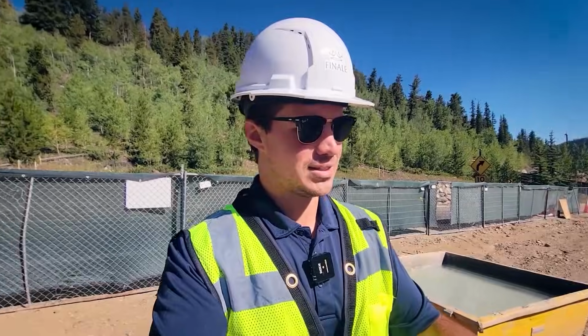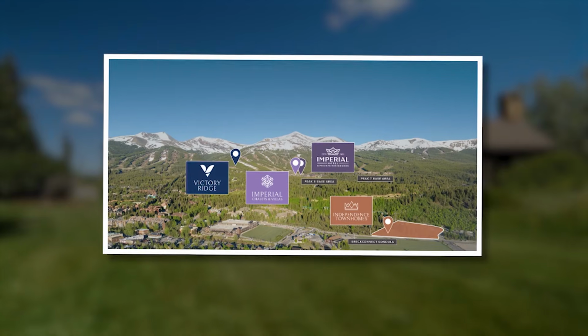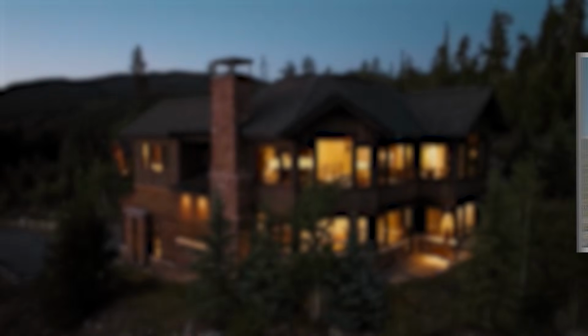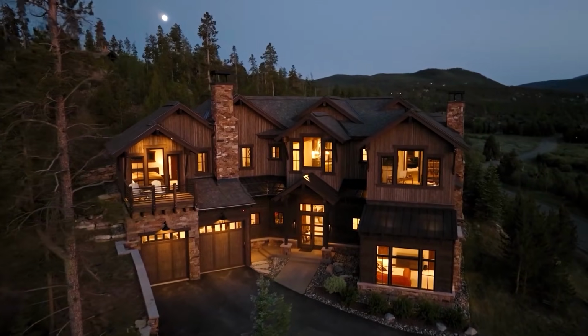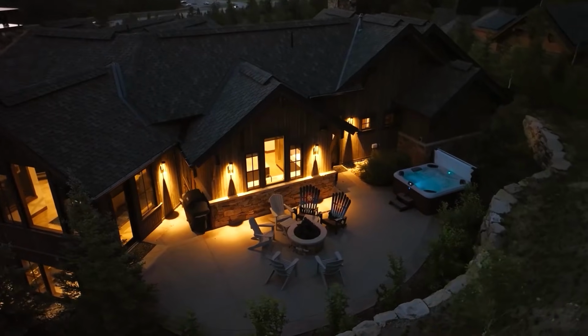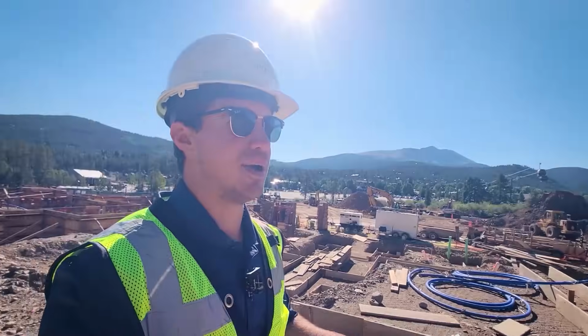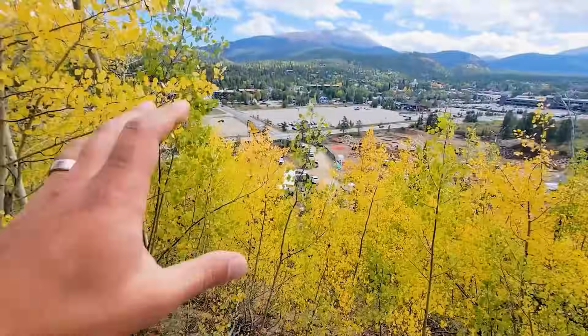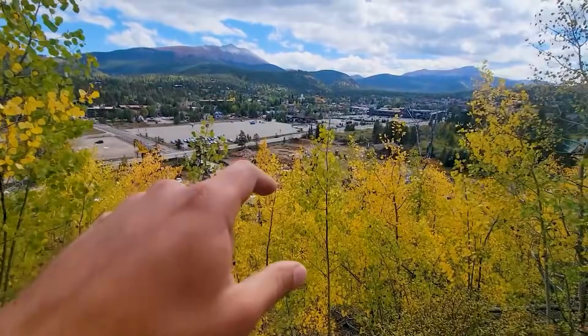This is the last planned unit development, private development in the town of Breckenridge. If you're looking for state-of-the-art luxury townhomes in Breckenridge, feel free to comment down below and I'll send the link for that video. But I want you guys to stick around for this one and see what's going on here in downtown Breck. But if you're looking for some new housing opportunity, you can get it right here.